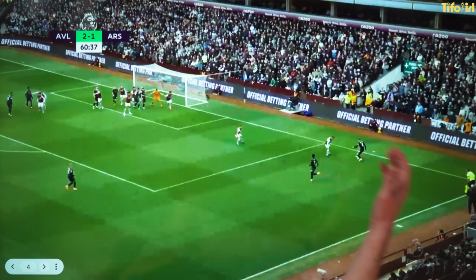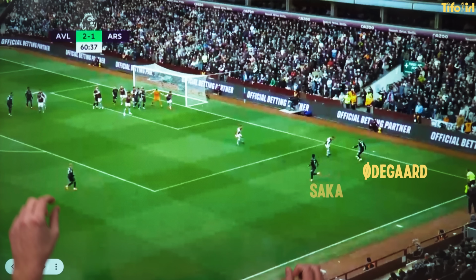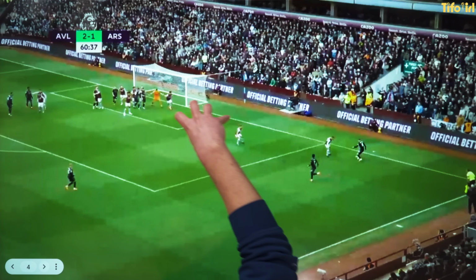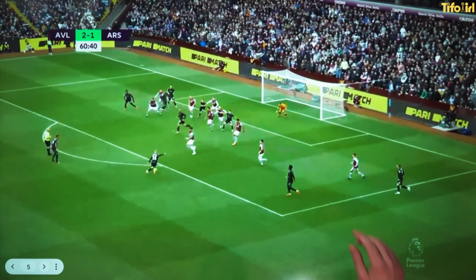So this is Arsenal versus Aston Villa. As you can see, it's from a corner situation. And you've got Odegaard, you've got Saka, and you've got Zinchenko. Everyone's blocking this space here, making sure there's no runners getting into this area. Zinchenko is the main threat. And of course, you put the ball over to him here, and he's able to score. It's a really good hit.